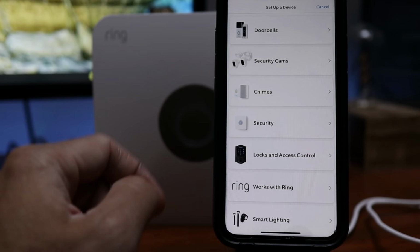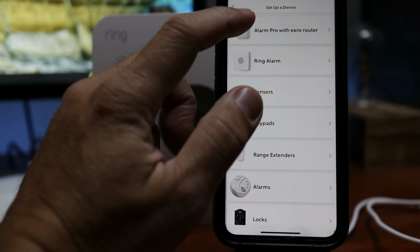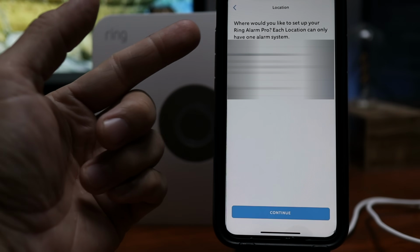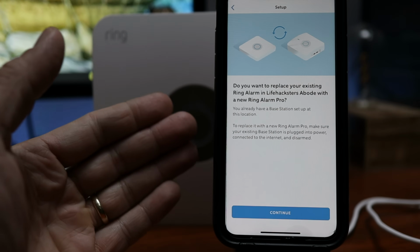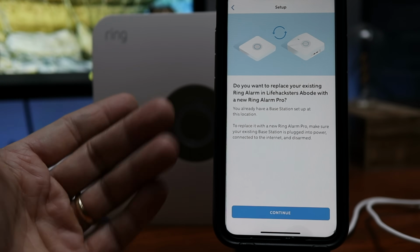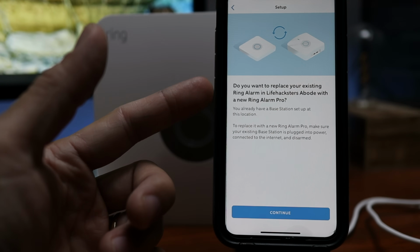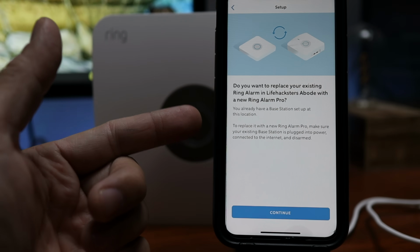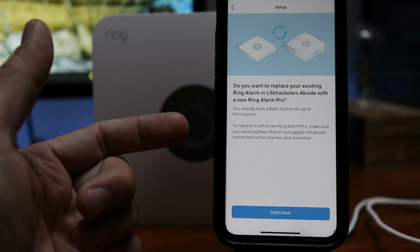Open up your Ring app, scroll down and click Set up a device. Click Security. Choose Alarm Pro with Eero Router. It will verify your location. Click Continue. And one cool thing is that because I have the Ring alarm, the app prompts me asking me if I want to replace my existing Ring alarm. So I have to make sure my Ring alarm is plugged in, connected to the internet, and disarmed.